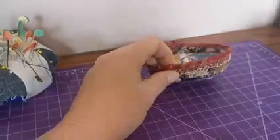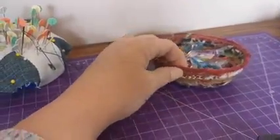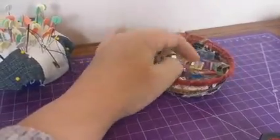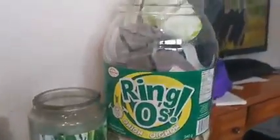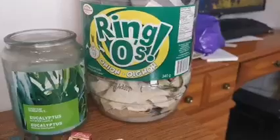This storage, old hay bale twine I covered in fabric. Perfect little dish for all this stuff. But like I said, here's another flat bottom bag. Stuffing, whole bunch of it. Little bits. And yeah, more scraps. Save everything.